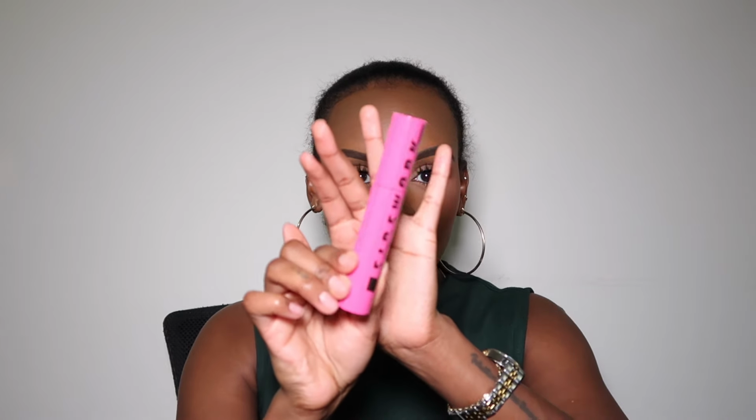The next eye product that I've been obsessed with is a mascara. I don't really talk about mascaras that much because I have my very few that I always use and love. So when a mascara blows me away, I'm like, yo, we need to let the girls know about this. And this one definitely came in making a statement. I'm talking about Maybelline's Lash Sensational Firework mascara. This is in that pink tube. It looks like this. It is so good.